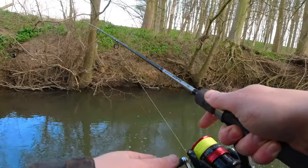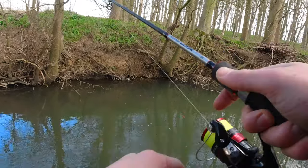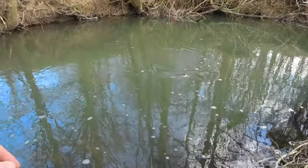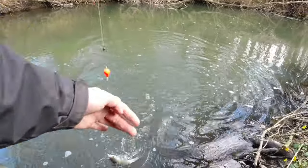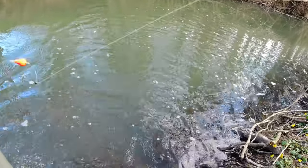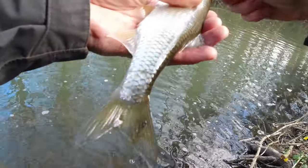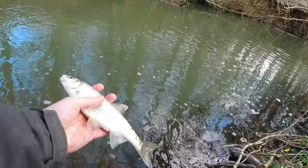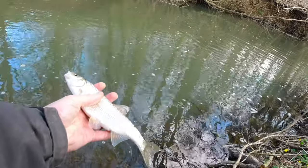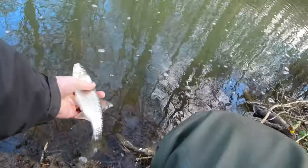Well, we're in again. Don't think that's a trout, I think it's another dace possibly. Yeah, it is. Steady, buddy. Whoa, check out that for a dace. Out of season, but that is a smashing fish. Absolutely incredible, that. Right, we're going to get this guy back.